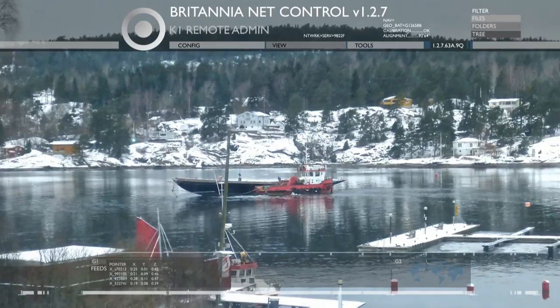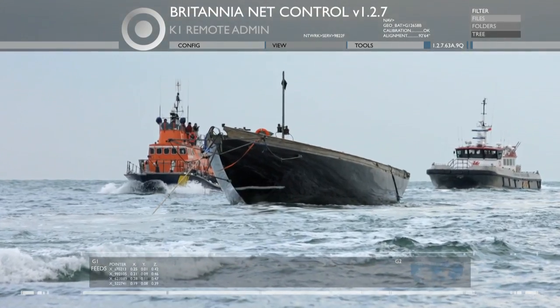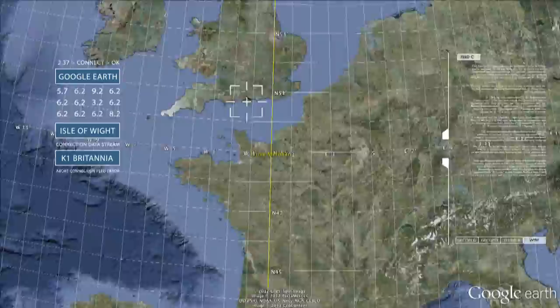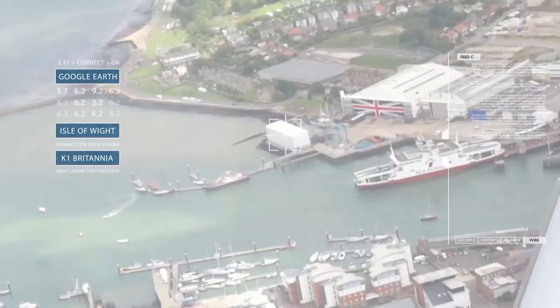It was not until late 2011 that Britannia was acquired for the purpose of completing her rebuild, and so that she could be used for charitable projects. Britannia was towed from Norway and arrived in the Isle of Wight on the 4th of February 2012. She was lifted, where she sits today at Venture Quays, East Cowes.